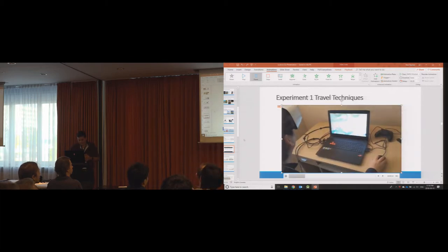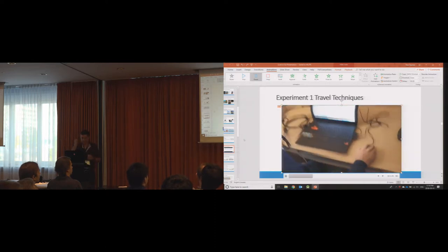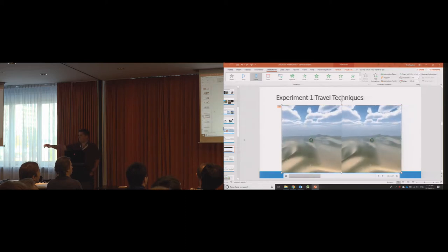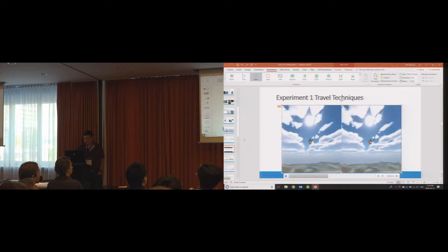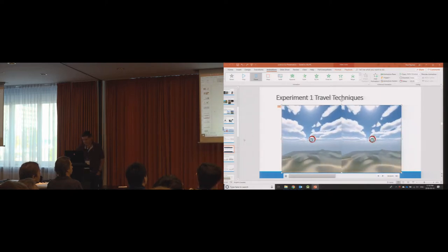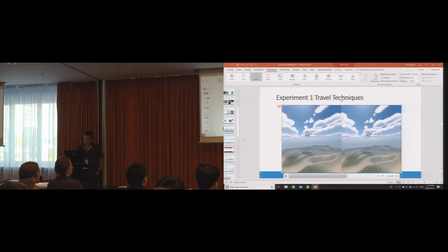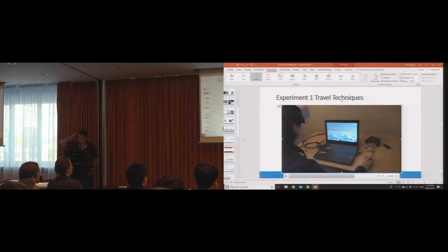head-based technique. And it's just like you'd expect, you're just aiming the head. Mouse-based technique worked like a first-person shooter game. Joystick technique used the joystick to control the viewpoint. And these are the ones that combine both. So this is head plus eye, so they're using both the eye and the head tracker. You can see it's jumping a little bit when they're using the eye tracker here.